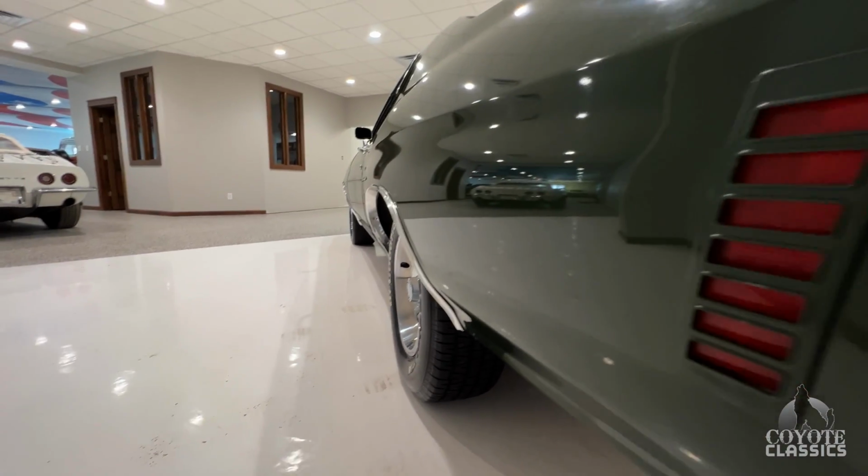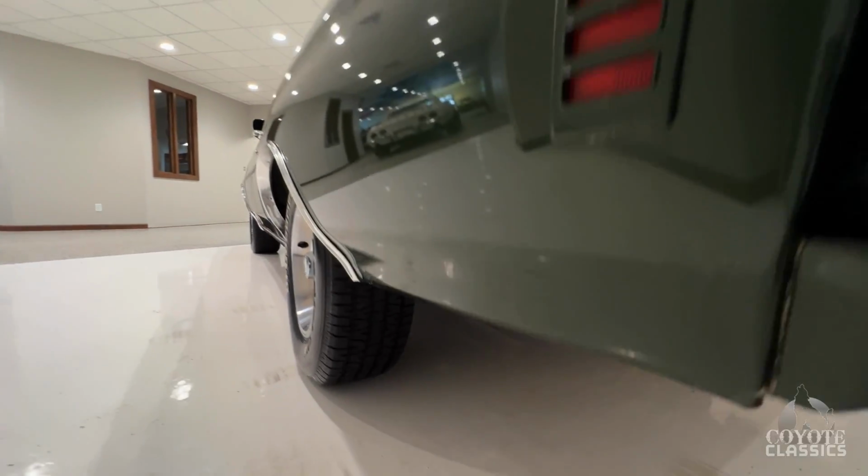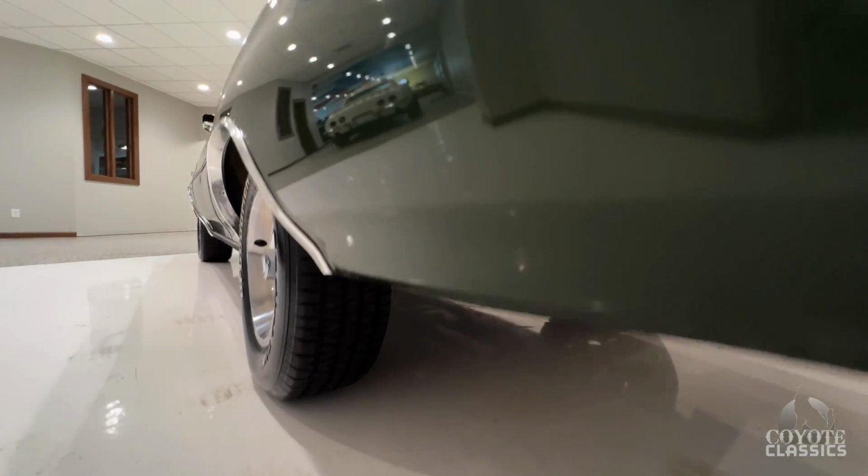As we look up and down the sides, the paint and body look super straight on it. Nice and solid here. We'll start kind of at the back. Very solid here. A couple tiny little rock chips there. Over the wheel well is great.